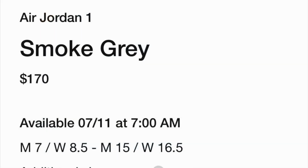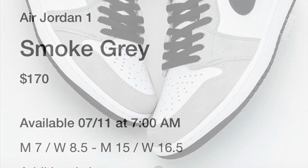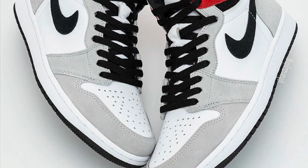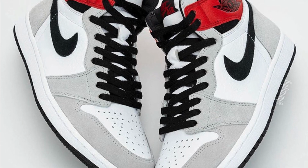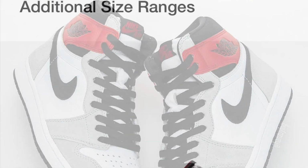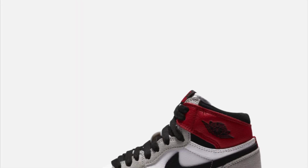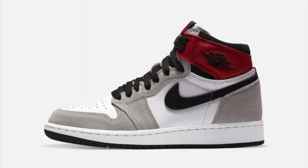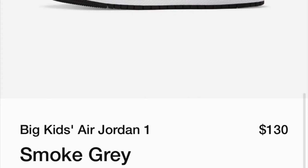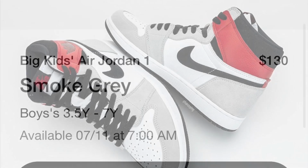The Nike Sneakers app has these slated for July 11th at 7 a.m. or 10 a.m. Eastern Time. And these are not going to be a draw, so make sure you enter exactly at 7 a.m. to have the chance of buying them. Men's sizes are going to be available from 7 all the way to 15. And if you scroll down on the Nike Sneakers app, you will see that there's also grade school sizes available listed from 3.5Y to 7Y. A lot of times people don't see this, but you do have to scroll down under the listing and then you will see the grade school pairs as well.